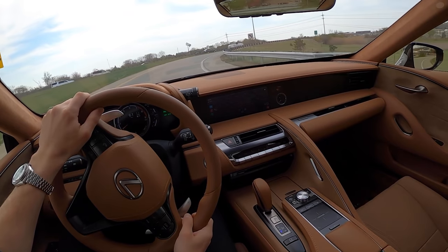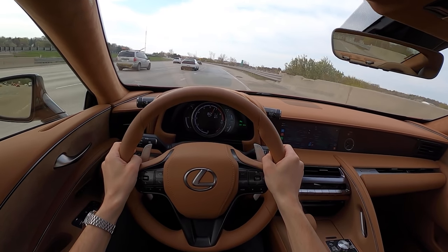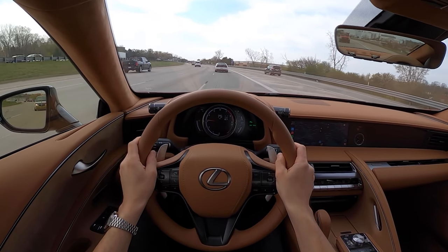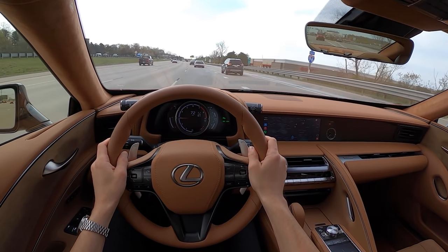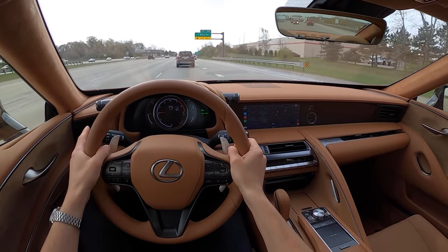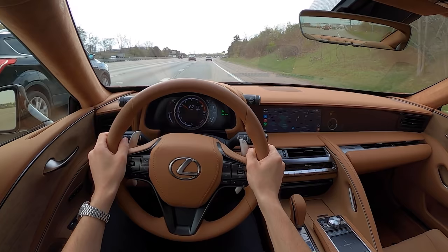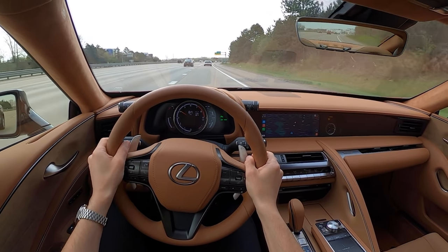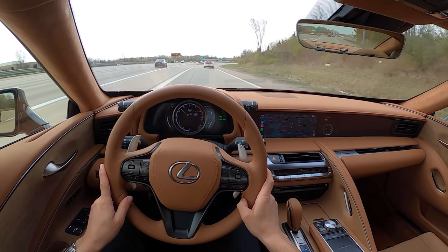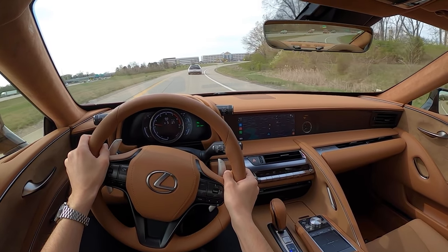Bridgestone tires. Grip isn't amazing. But this was never meant to be an all-out performance car. It would be awesome to get an LCF in here, but I don't know. For what this thing is, I think it really does hit the mark. It's luxurious, it's comfortable, it sounds fantastic. Kind of a rare breed of luxury GT cars that's a little bit old school in how it drives and feels. It's not trying to do everything at once.